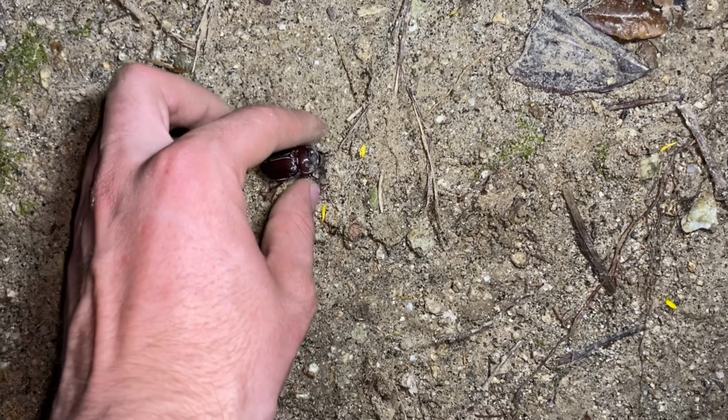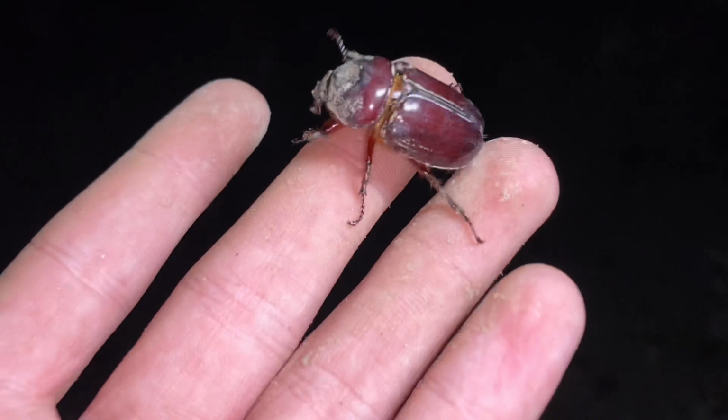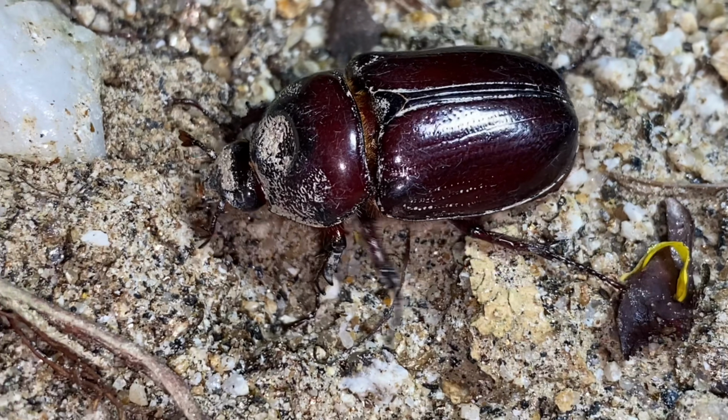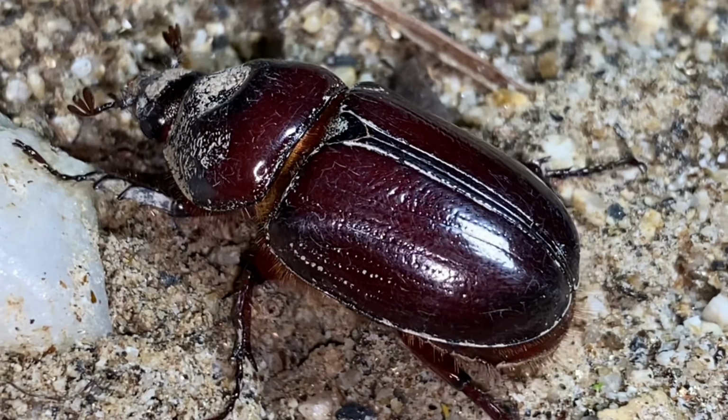We have our first female ox beetle sitting on a road here, not doing much. The quick and easy way to tell that this is a female is of course the lack of horns, but you shouldn't stop there, for reasons that I'll explain later.